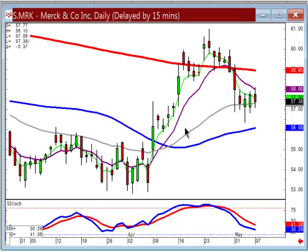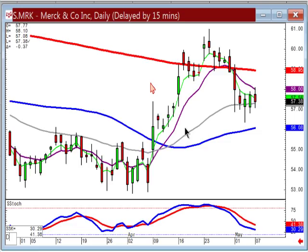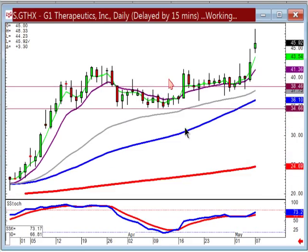All right. What we really need to see tomorrow is the Dow getting back up through the 50. But as long as we're in this mid range of a wedge formation, you still can stay with the charts that are giving you the best setups. Things that are breaking out are probably going to have more upside.